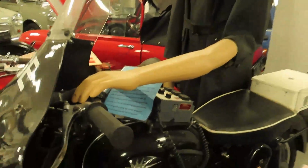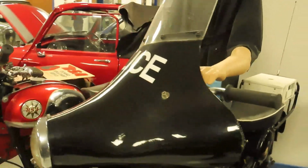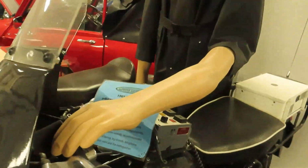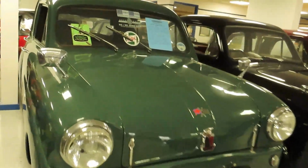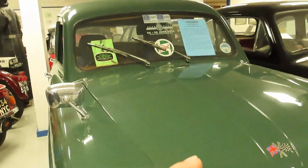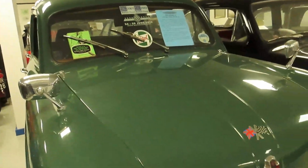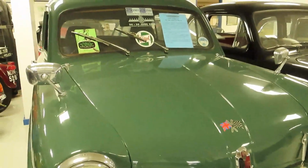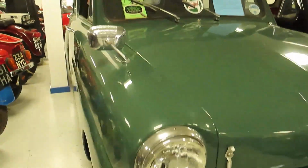In the bike section we've got a demonstration of the long arm of the law here on the police BSA. Bit of standard goodness here. There's a standard 10, which is brilliant to see. This is a 55 car. Ours is an 8 and from 56, but they sold alongside each other. Ours would have originally been the 8 and the 803cc engine, but this is the 948cc engine in it with the 10 and an opening boot lid as well.